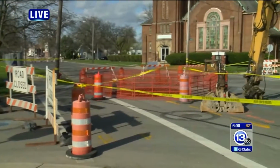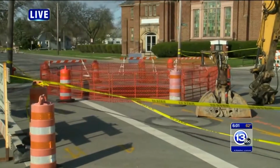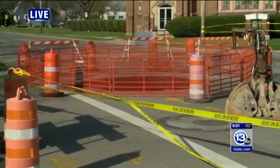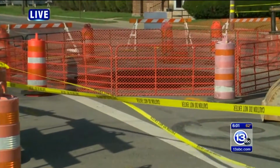Amy. Diane, crews have gone home for the day, wrapping up hours of work here along Detroit Avenue. You can see they do have the area very well roped off. They have that sinkhole surrounded by fencing, but what they were doing today was clearing that water main so that they could get in there and make the repair. And then the plan was to take a closer look at all of the pipes under Detroit Avenue.